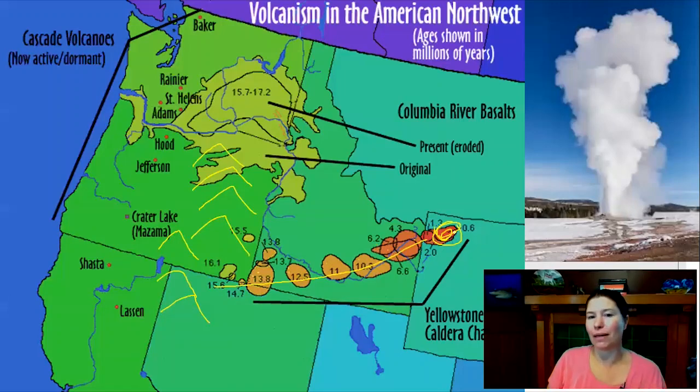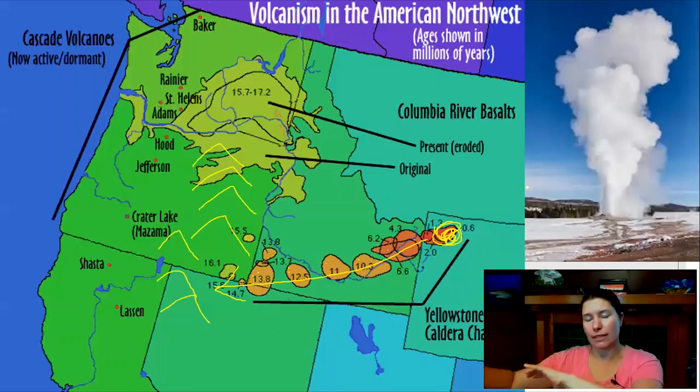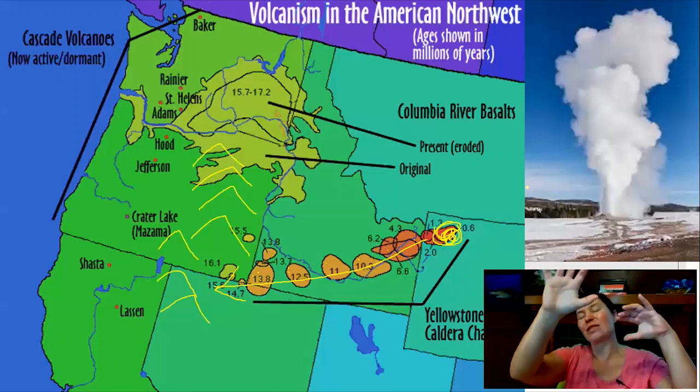Remember, the hot spot has always been here. It doesn't move. The plate, though, has moved. So the plate is moving to, and I think I'm mirror image here, the plate is moving to the southwest. Okay, it is slow.